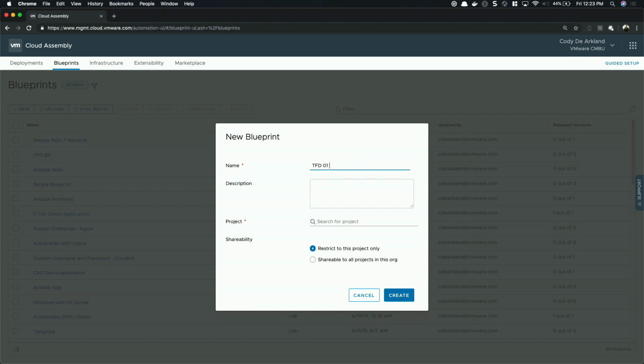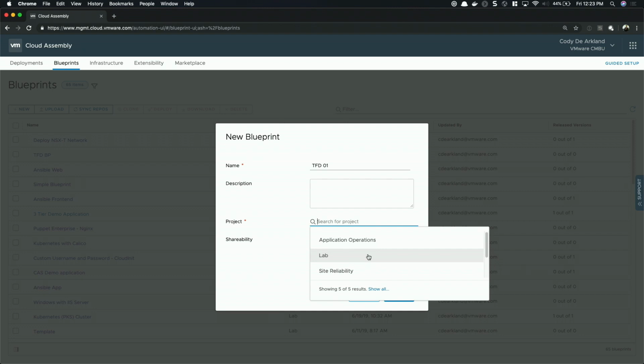We'll call this TFD01. And we're going to assign this to a project. A project is the logical evolution of what a business group was in Aria Automation. Projects are very lightweight, they're very flexible, and what projects do is they take you, the people, and give you access to provision into cloud zones. So you might have a project and you might say, hey, the web team is able to provision into AWS and vSphere. So you add those zones and now that project can access that. Those zones are reusable across multiple projects, right?